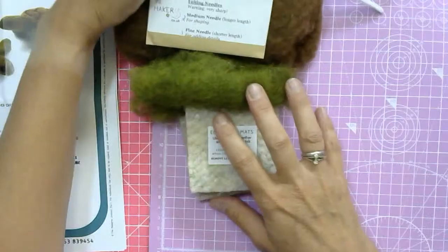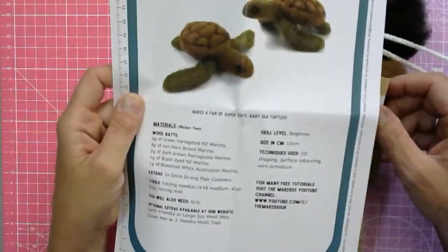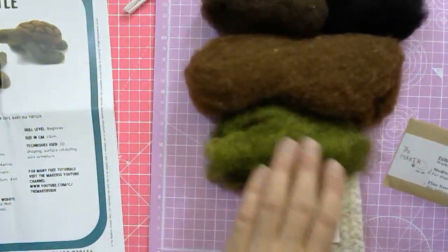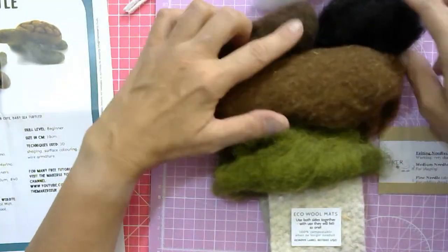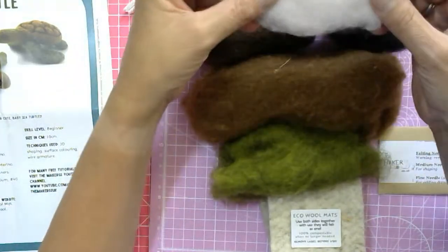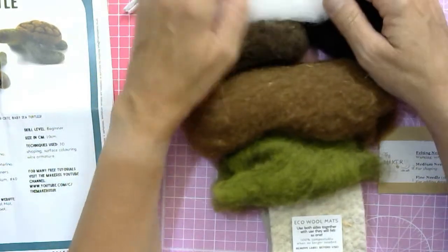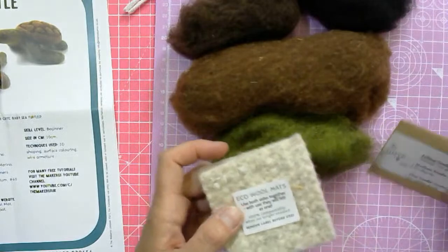Right. I need to get on with making this turtle, otherwise we won't get done. So what I've done is I have actually taken all the contents out of the kit. So in the turtle kit, which makes 2, you get the instructions, you get 2 pipe cleaners, a whole range of wool here. This is our green variegated, this is the hair brown, the Portuguese merino, then this is the black dyed wool, and you get the bleached white Australian merino here as well, which you can't see because it's too far. Of course, you get a felting mat in your kit as well, and you get 3 felting needles.